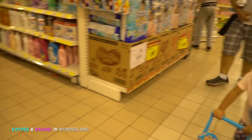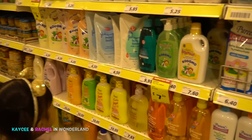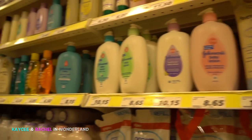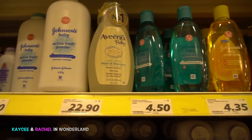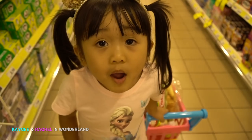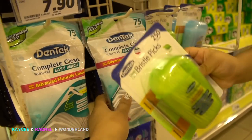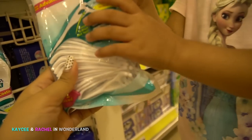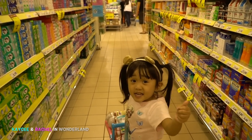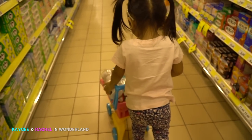Over here, Rachel. There. That way. Right here. Not a big one. Oh, they don't have a small one. Right here. They don't have a small one. We have a small one. Okay, this one. This one. See? Yes, mommy. Give me that. Yeah. Okay. Get it. Now that's it. That's it? That's it. Yeah. What else do we need? Oh, Daddy got that for your ear. Okay, let's go.